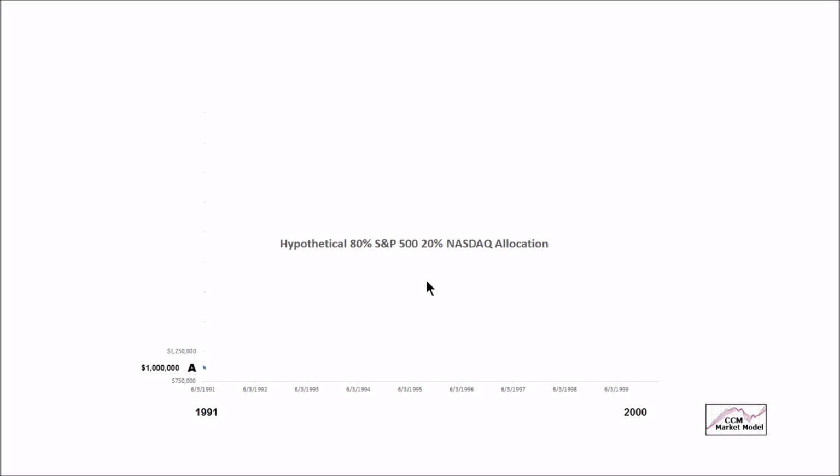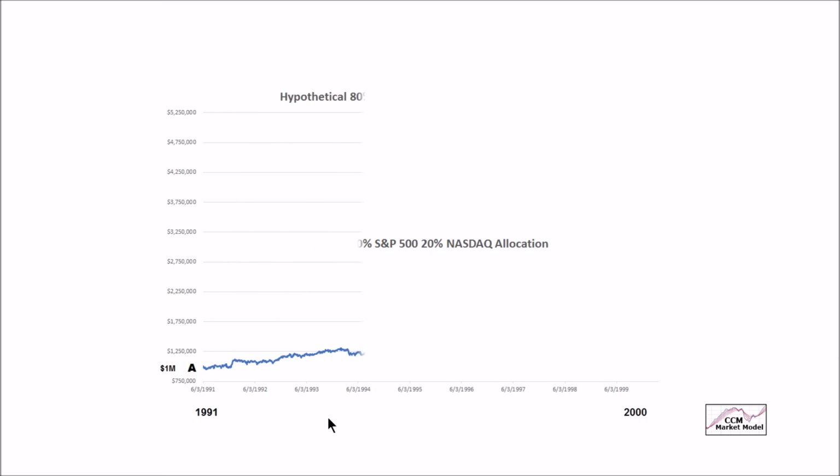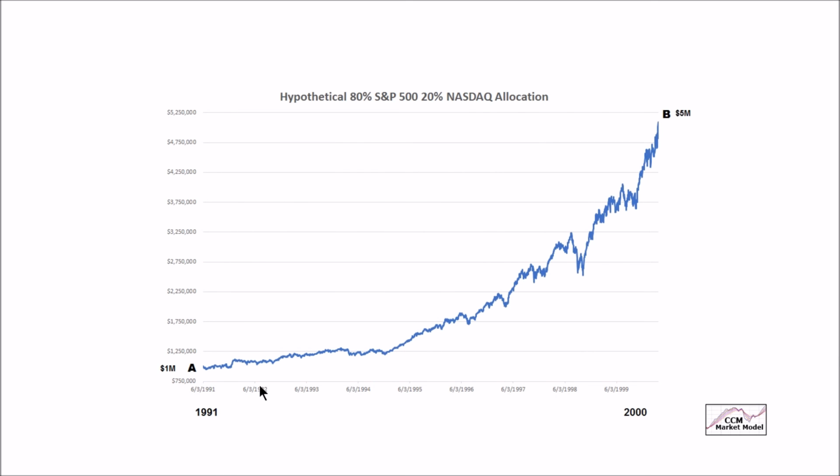So what would the hypothetical growth of a portfolio invested 80% in the S&P 500 and 20% in the NASDAQ have looked like had we been invested 80-20 in June of 1991? This is what our portfolio hypothetically would have looked like. $1 million would have grown to over $5 million in calendar year 2000.